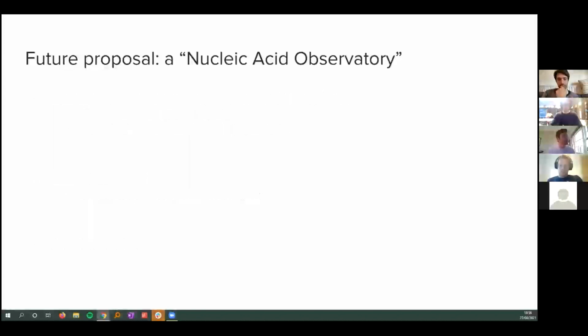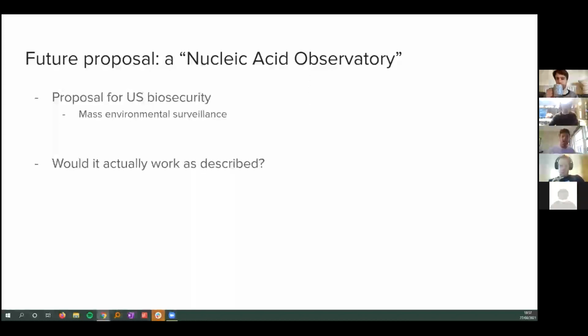The other really interesting thing I came across was a future proposal for a nucleic acid observatory, which is one of the most significant pieces of work in this genomic surveillance field. It's a major proposal for US biosecurity that involves mass environmental surveillance. We're taking daily or bi-weekly samples from wastewater at ports of entry to the country and also all hydrological basins. And in theory, this can detect everything that's contained within them, including any new pandemics, any pandemics that are re-emerging, any bioweapons. There is some debate as to whether it would actually work as described.